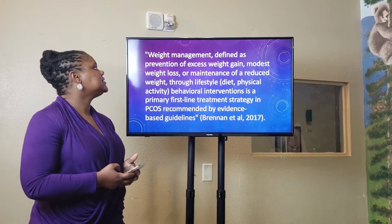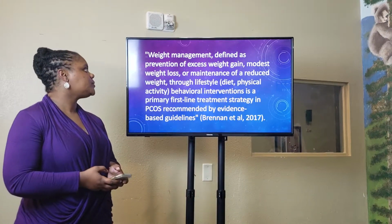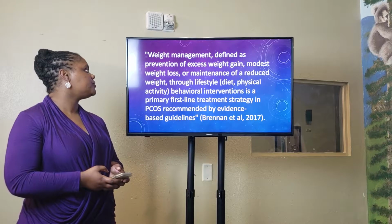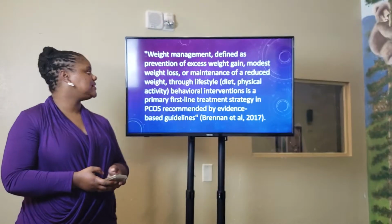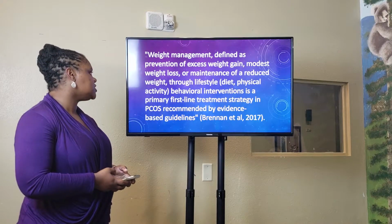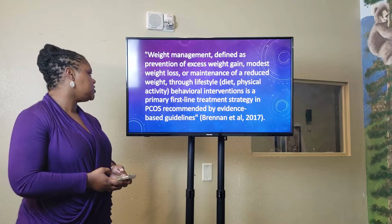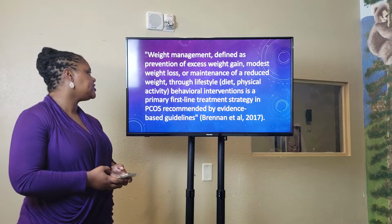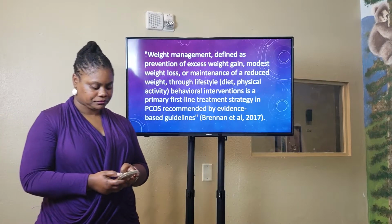Weight management is defined as prevention of excess weight gain, modest weight gain, or maintenance of a reduced weight through lifestyle, diet, and physical activity. Behavioral interventions are a primary first-line treatment strategy in polycystic ovary syndrome recommended by evidence-based guidelines.